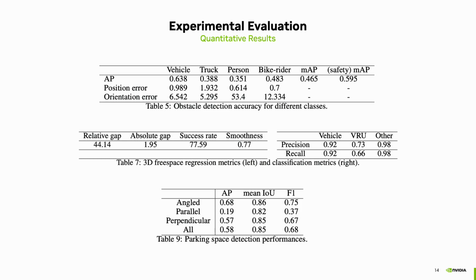We perform extensive experiments to evaluate the performance of NV Autonet using standard metrics such as mAP, F1 scores, and regression errors. The overall mAP score of 3D obstacle detection is 0.46. The network excels in detecting vehicles, attaining an AP score of 0.64, while it faces challenges in identifying persons, pedestrians, with an AP score of 0.35. When focusing solely on a safety region, within 100 meters ahead and behind the ego vehicle and 10 meters to its sides, the mAP score notably improves to 0.59.